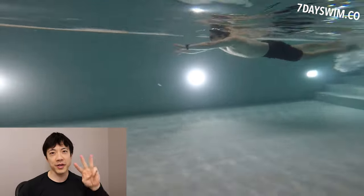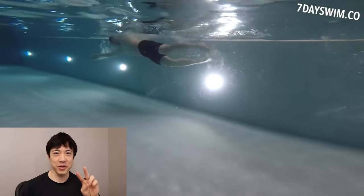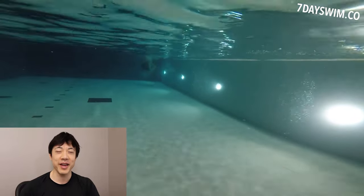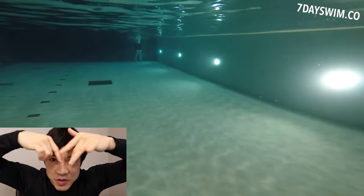So there are three things that we can fix for this gentleman's swimming, and two of them are really easy to fix. First of all, he's going to have to wear a swim cap, okay? You can see that he has long hair. That hair gets in the way. It looks like this as you're swimming, okay?